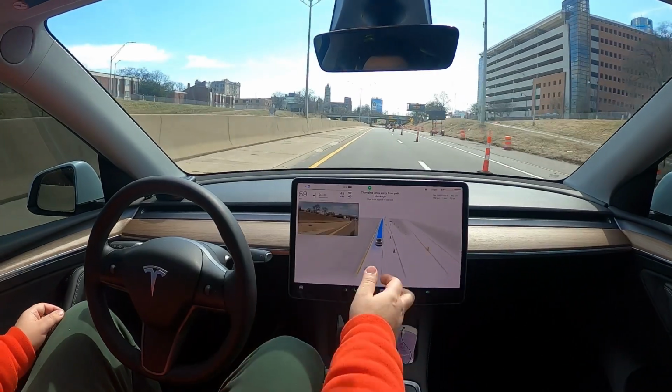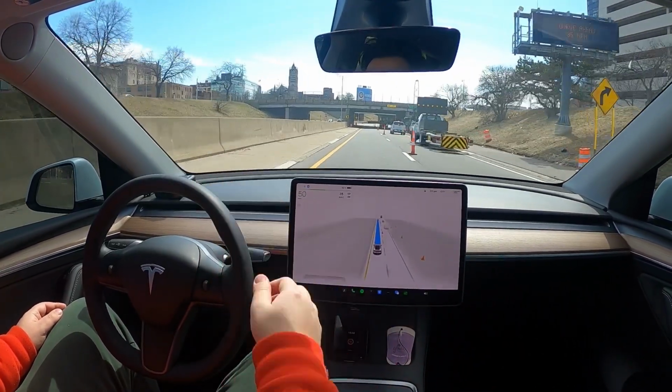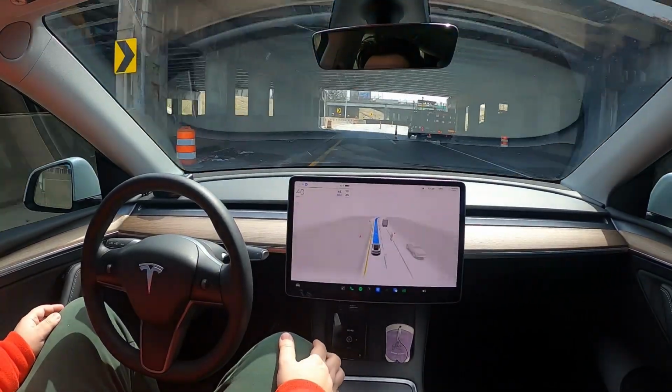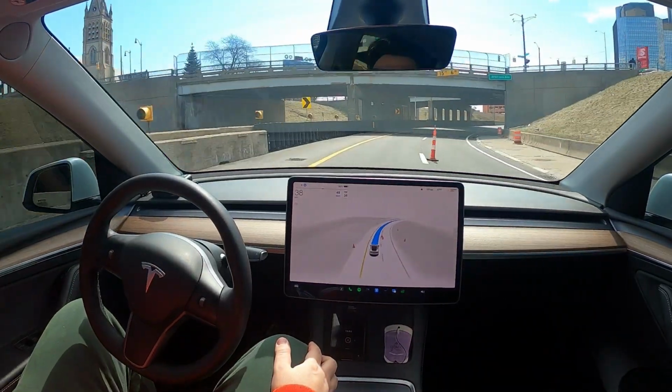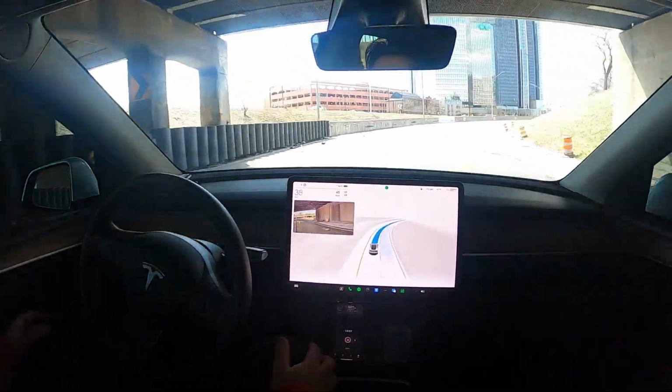Changing lanes away from path blockage. Nice. So I'm going to shut off the navigation because this is just the straight shot here. So it still gives the message of being scared around cones, or nervous, I guess you can say. So let's go over to the right lane.